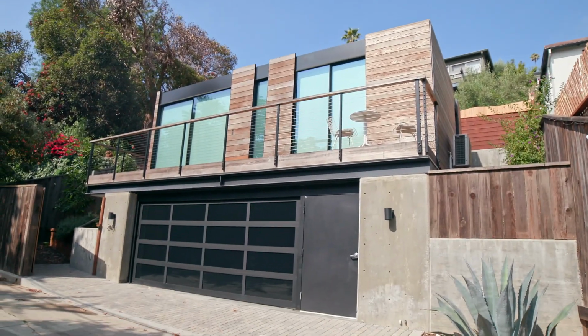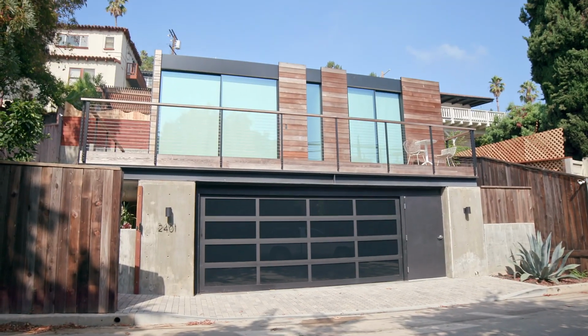This home was not built like any other home. It was built entirely in a factory.